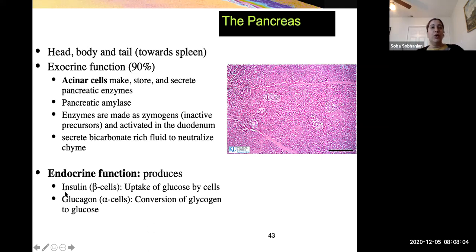Is to lower your glucose in your bloodstream, which again makes sense because if somebody is diabetic, because of the kind of imbalance in the insulin, their glucose level is always high. Now, the second part of this, the second hormone that is produced by your pancreas is a hormone called glucagon. Glucagon does the exact opposite of your insulin.